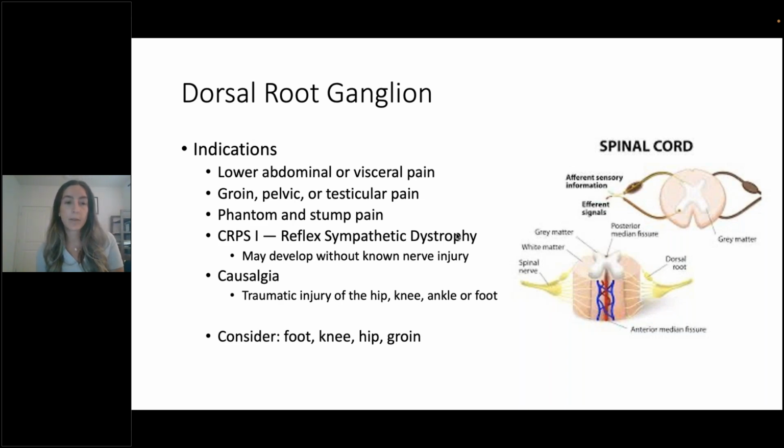So typically, anecdotally, when I'm looking at those patients, if you have a CRPS patient that maybe has a history of right knee or ankle trauma, and it's eccentric to that particular location, that is really going to be a good DRG candidate. And sometimes with CRPS, it will move over to the other extremity as well. If for some reason it's on their right ankle and then moves over to their left, you can do leads bilaterally for those patients with DRG stimulation as well.